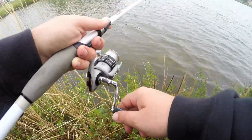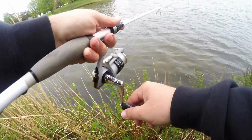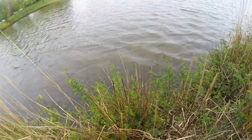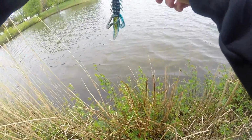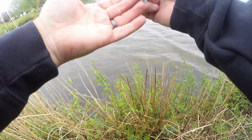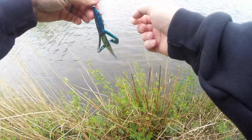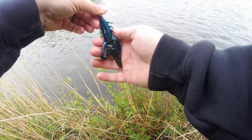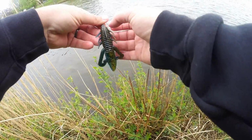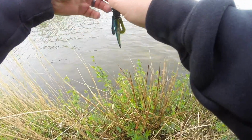Here we go, right here, ready? Too small, really small one. This is the Biffle bug. This is not the junior. Yesterday in yesterday's blog I was using the junior. It's a lot smaller than this one here. As you can see, yesterday I was using a different color as well. This one's blue on one side with blue flake, and on this side it's more like a crawfish pumpkin color. So it's killer in this area.